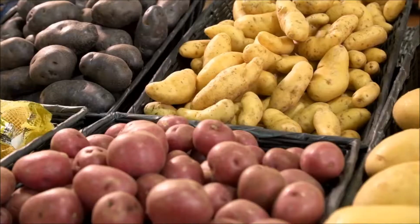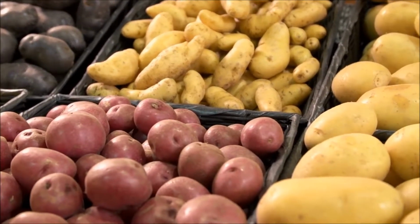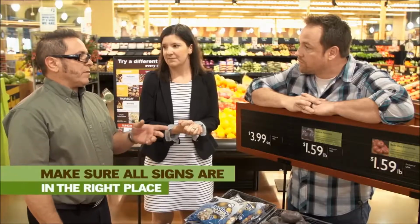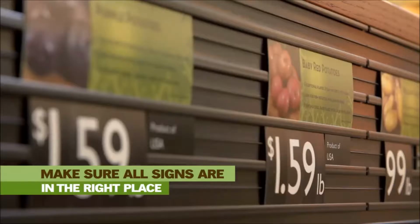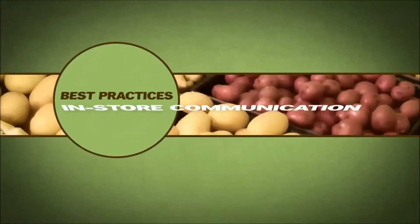So I understand the next best practice is value. Tell us more about that. Sure, so you should maintain a consistent segmented value strategy throughout the year that includes potato types and their sizes. Creating a consistent strategy is really around differentiating the segmented tiers. So what's an associate's part in the value best practice? Well, the first part is the signs have to be in the right place. The second part is they have to be up to date. And the third is everything's got to be clearly marked.